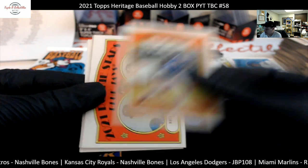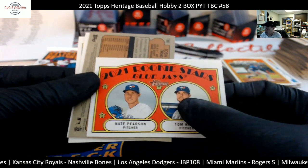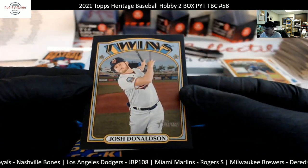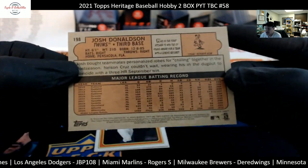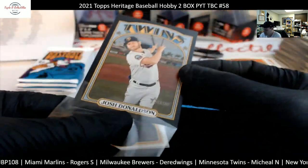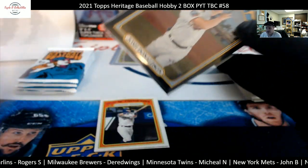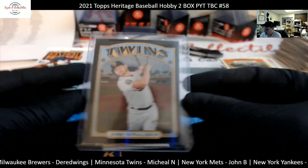Blackman, rookie card for Colorado. Ruiz for the Orioles. Rockies for the rookies. Rookie stars, Marlins. That's a call. I think that's the second one of that one. Gallo in action. Texas. We got here Toronto Blue Jays. Yep, Blue Jays, rookie stars. And, well, we got a parallel. Here's our parallel. And it is a black Twins, Josh Donaldson, black front. Josh Donaldson, non-numbered, though. But Minnesota Twins.